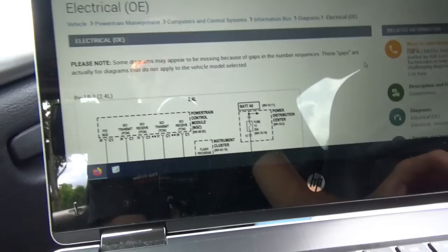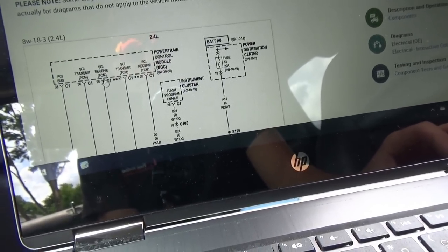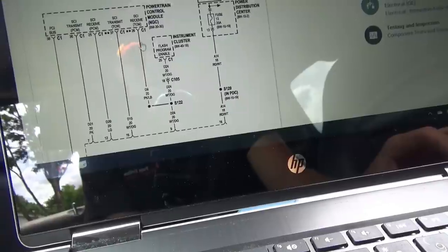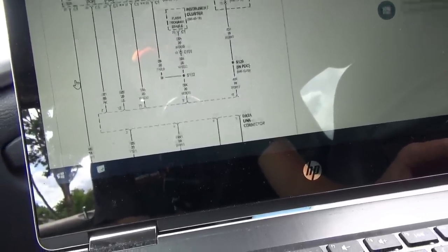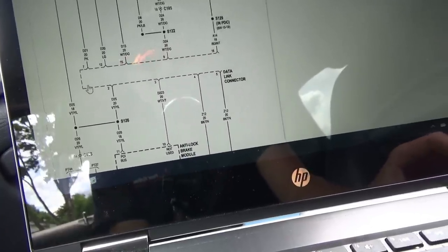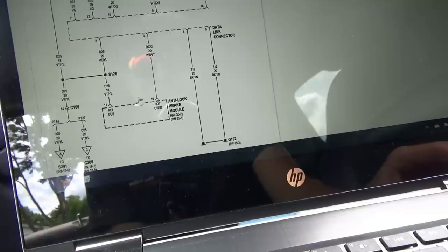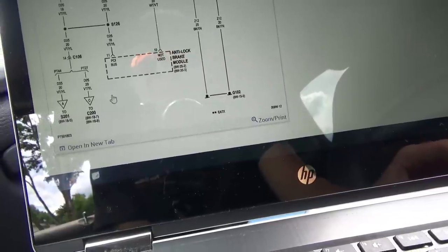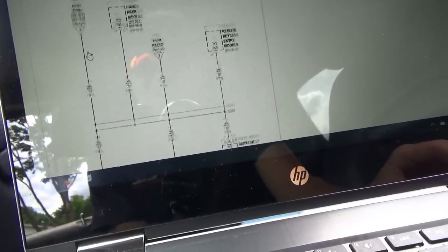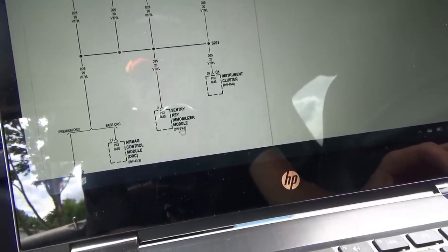Here we have the network, the OE diagrams, powertrain control module. We have the SCI receive and transmit. We don't have a TCM since this is a stick shift. Those are pins 7 and 12, and the PCI bus is on pin 2. Everything else is on the PCI bus. So we have the ABS module, then the hands-free module, remote keyless entry module, instrument cluster, and the Sentry Key immobilizer module, that's the SKIM.